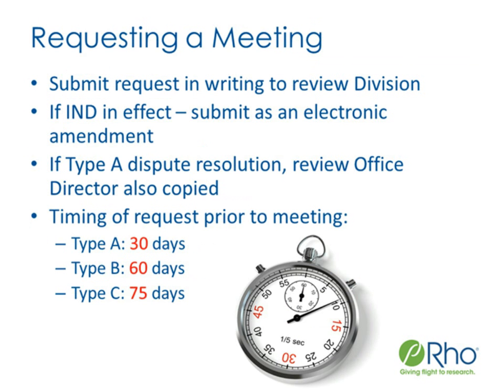So just a few points on requesting a meeting. When you do request a meeting, make sure to submit the request in writing to the review division, and also remember to copy the office director on the request for a Type B meeting. If an electronic IND is in effect, you should also submit the request as an electronic amendment to your IND. And the timing of the request is dependent on the type of meeting being requested.